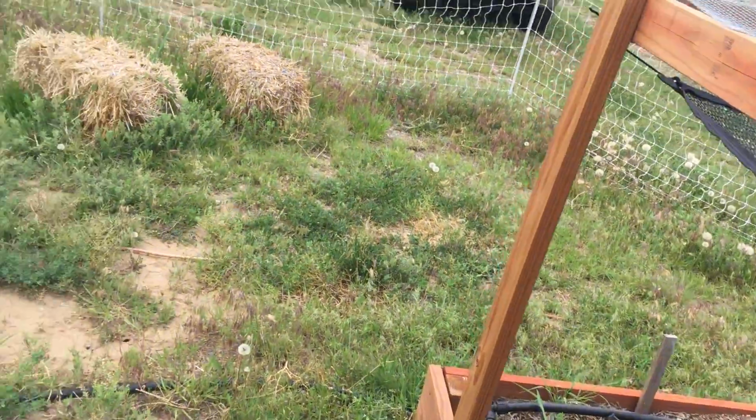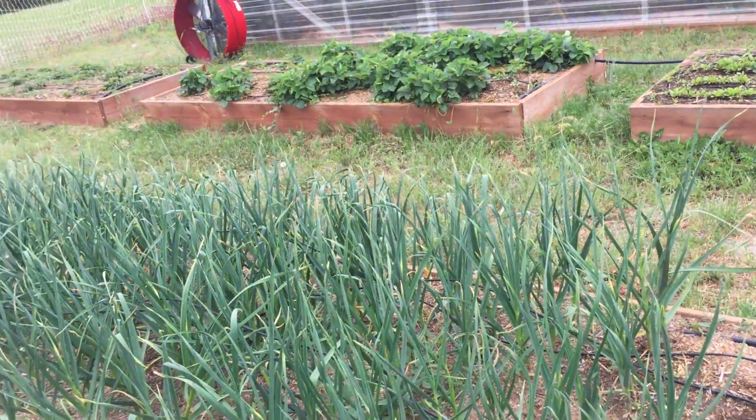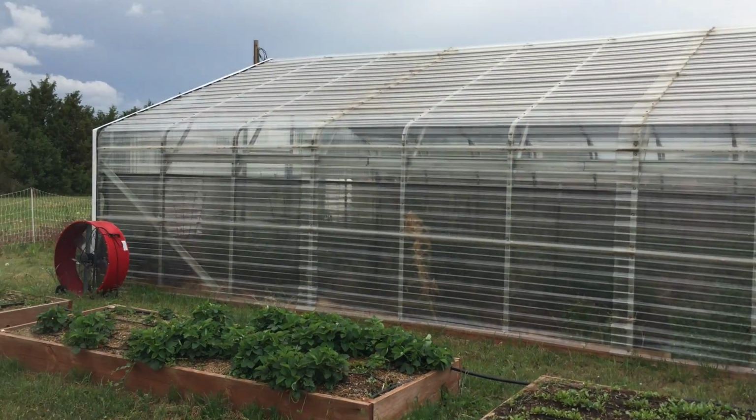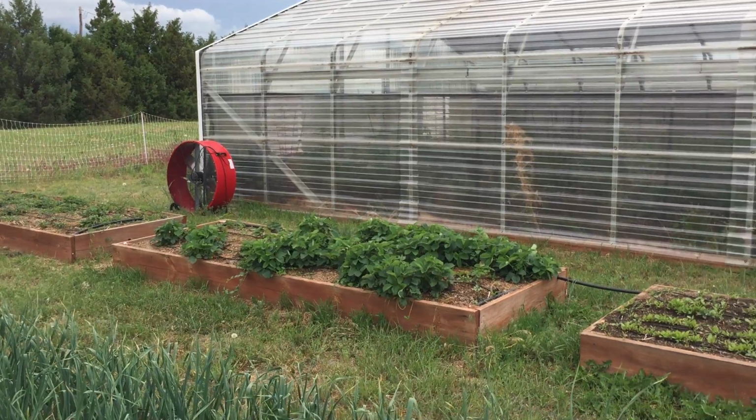Everything is doing great. This year it's too much water instead of not enough. And I'll take it because that can be remedied. Well, so can the drought now, especially with the shade cloth and an increased capacity for water pressure.